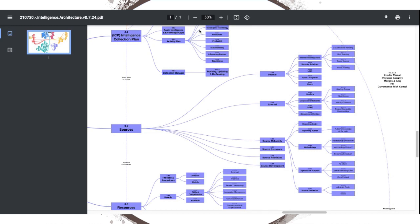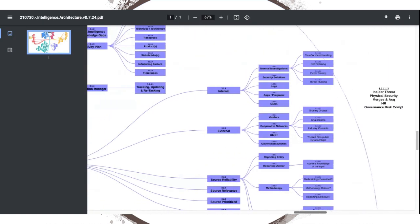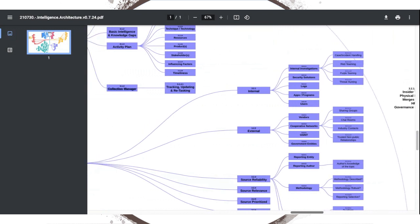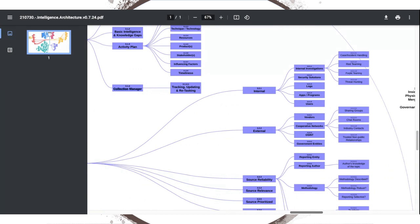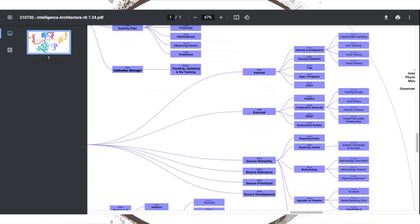So even though I use OSINT for many things, anything I own and control, my logs, my computers, my data sets, that's me, that's internal. Anything I have to go outside of my own shop to get, to me, that's external. And I have vendors, I have cooperative networks, etc.